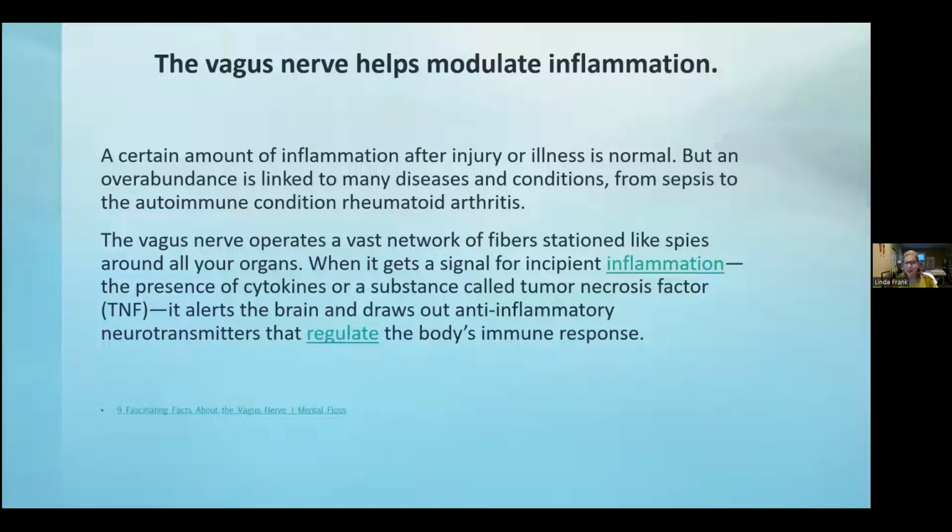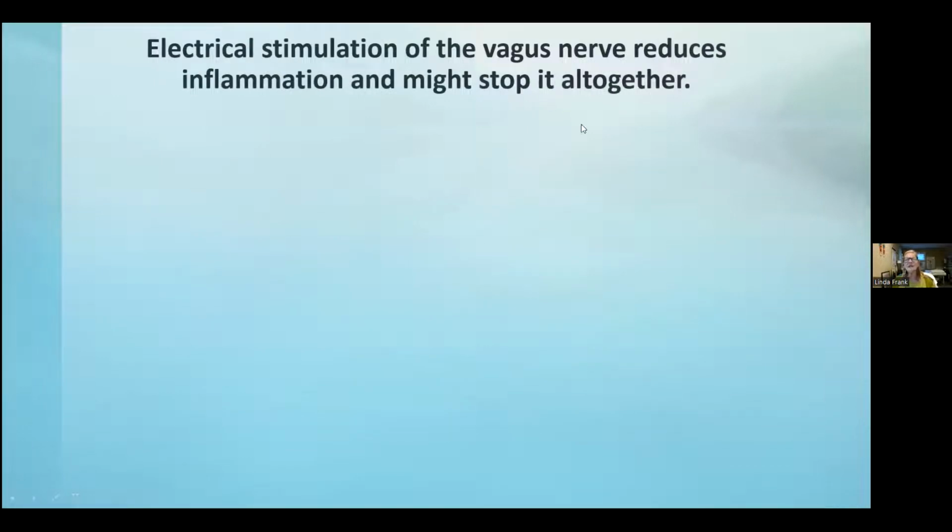The vagus nerve operates a vast network of fibers. They're stationed like spies all around your organs. So when it gets a signal for incipient inflammation, the presence of what we call cytokines, and with COVID, you may have been reading about cytokine storms, that people actually can die from, an overflooding of cytokines, of responsive proteins, it alerts the brain and draws out anti-inflammatory neurotransmitters to regulate the immune response. So you can see the vagus nerve has a lot of impact on our system.